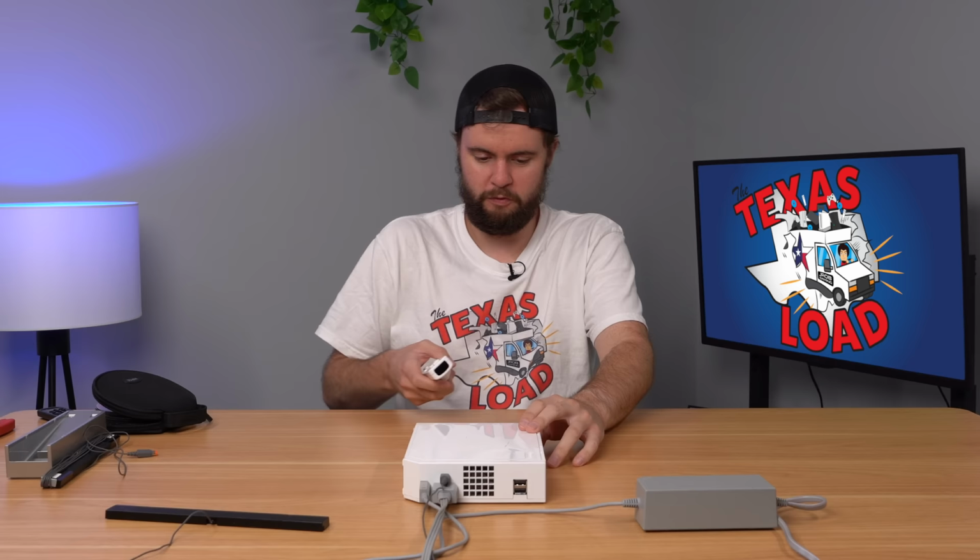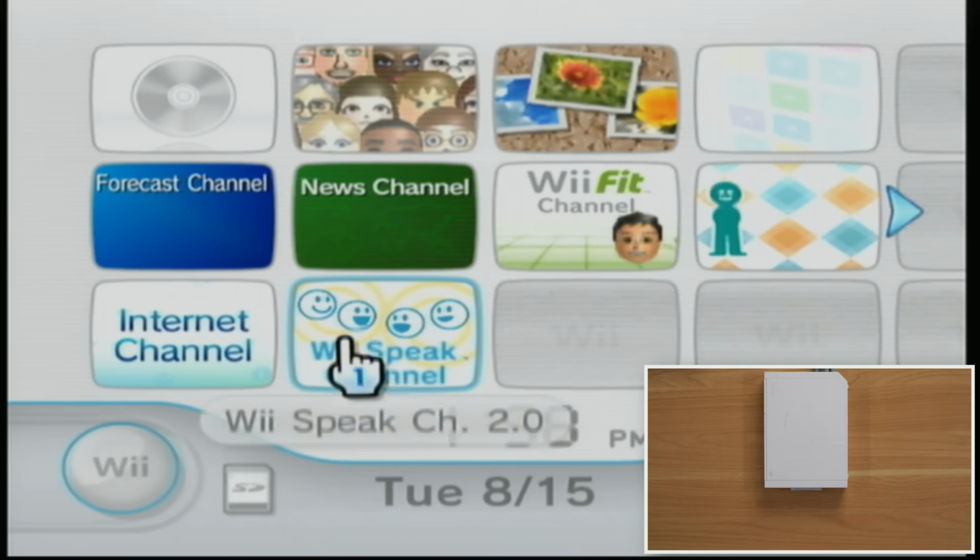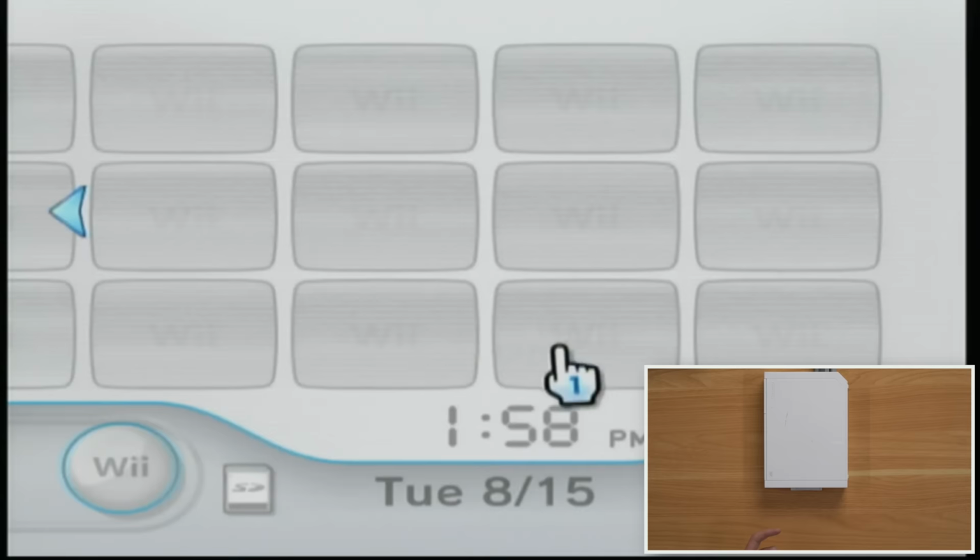All right, so I can't use the included power supply because it's 220 volt, but I'm using an American 120 volt and it's working fine. Now to put out 12 volts DC, let's turn it on. Got power, and that's a good sign from the disk drive. No free game though. Let's see if it boots up. And hold on, what is the Wii Speak channel? Why have I never heard of that? Any game, nope, there's no free games on here.